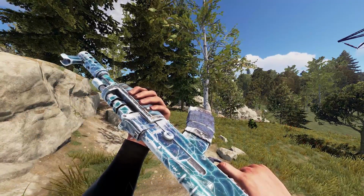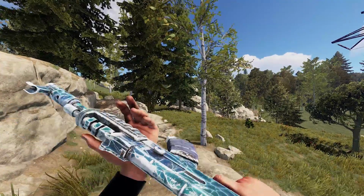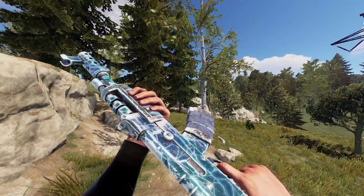One thing I've always liked about the polymer skins is that it was like one every couple of months or something instead of every week. But this one was just too nice to pass up.